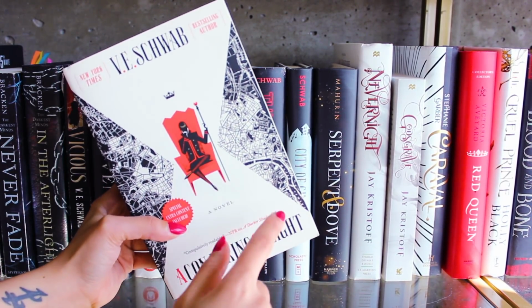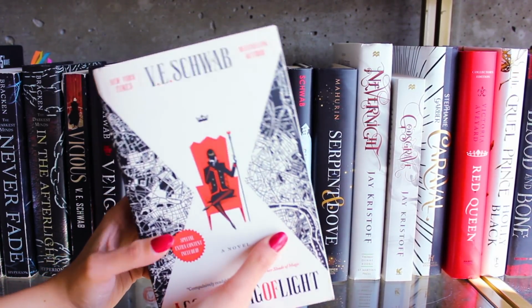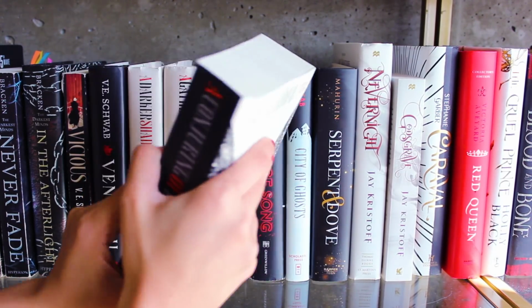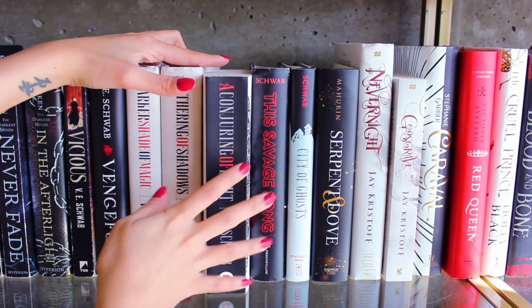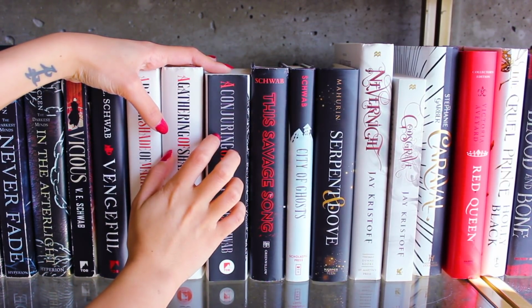Last book here, which I have not finished, I lied. There are a few book series that I'm halfway through right now, but the last one here is A Conjuring of Light, which I haven't brought myself to finish this series yet. I kind of do this thing where I put off the last book when I really enjoy a series, so I have been putting off A Conjuring of Light, but I will finish it.